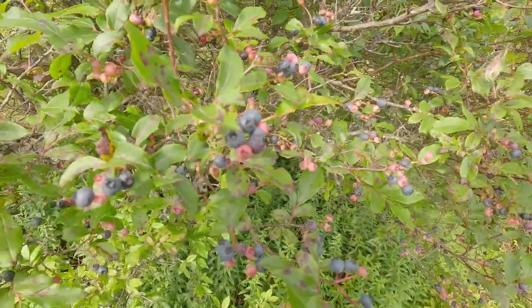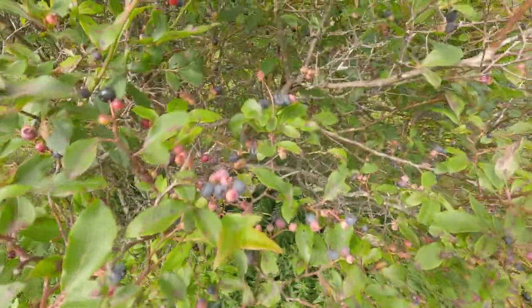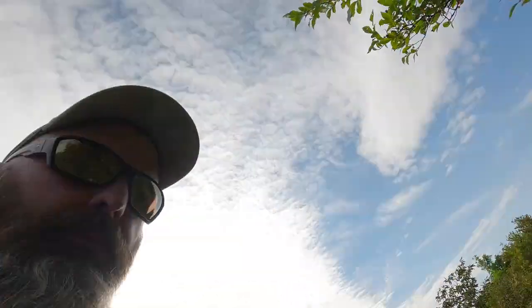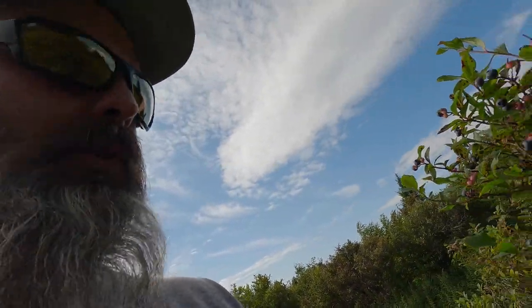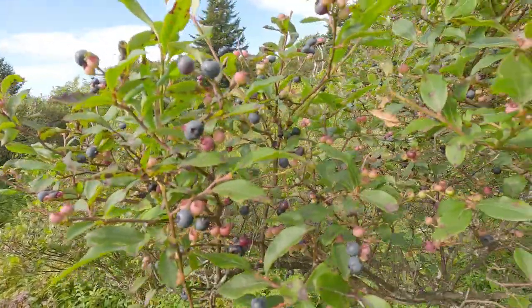Now I got a question for you guys. Are these wild blueberries? That's what they look like, and I believe that's what they are. But I am not a person that really recognizes a lot of wild edibles. So tell me if those are wild blueberries.